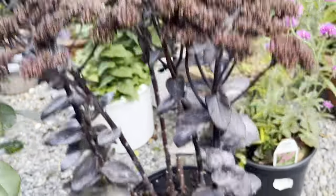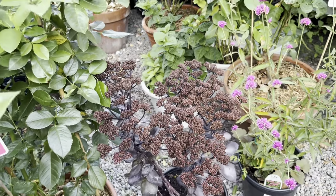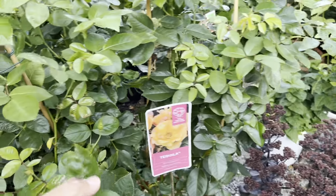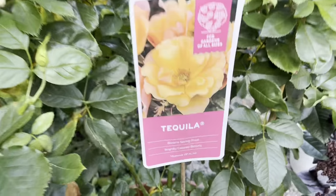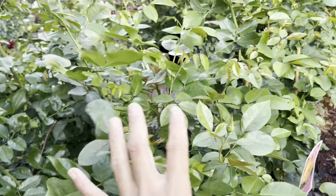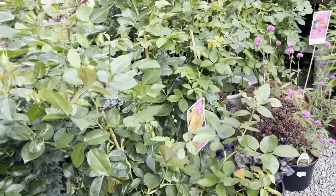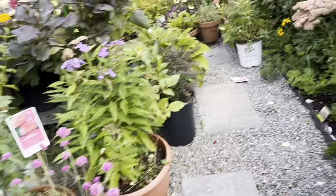Sedum here I bought the other day, potted up in a bigger pot. No more flowers, but she's still looking good. Tequila has no tequila rose. This one right here does not have any open blooms, but she has a whole bunch of flower buds still left on her. So she's gonna be flowering in the coming weeks or coming days.